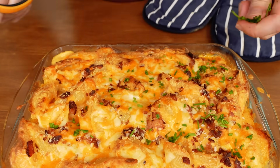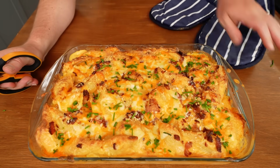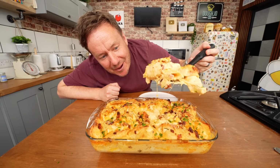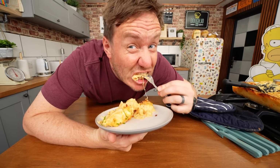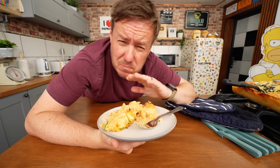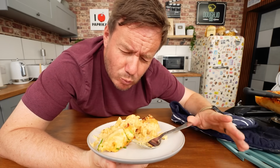This has been really fun. I mean, have we ruined it? Let's find out. Oh my word. Oh, there we go. There is that pull again. The shells have scooped up so much of that filling. Ooh. Completely different dish. Like the levels to that, wow.